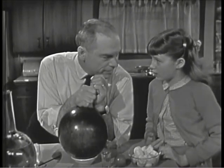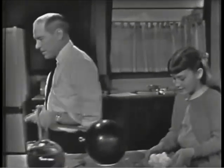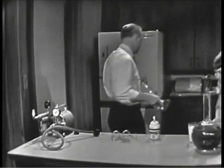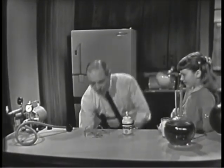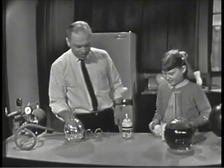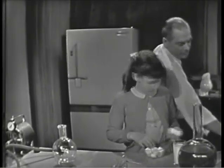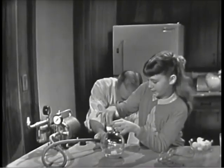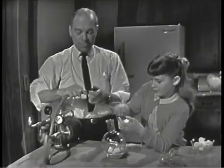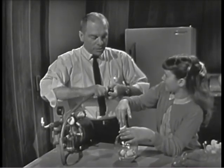How do we do it with shaving cream? Take the pressure out, and if it gets bigger, then it has to have some air. Bring them over. Yeah, good. You're not supposed to eat them. Here, it's all right. If your mother doesn't mind, I don't care. Would you put five of them in there? Five marshmallows in that little flask. But you can get into a lot of trouble eating the scientific equipment.